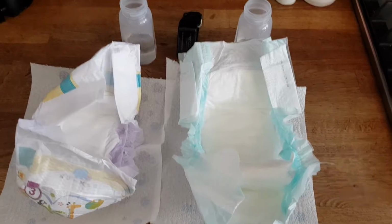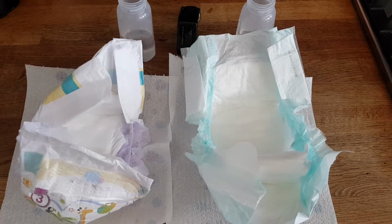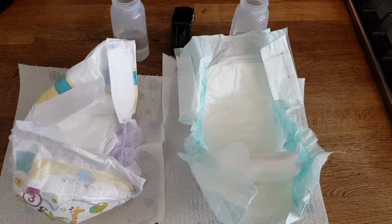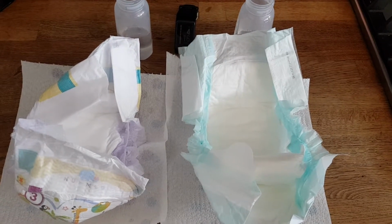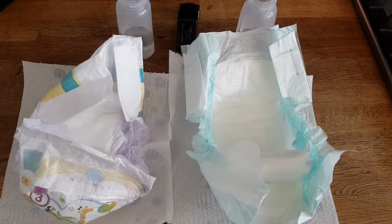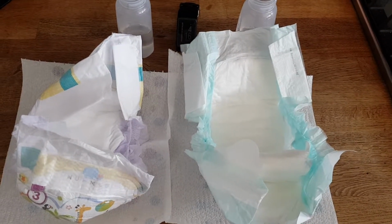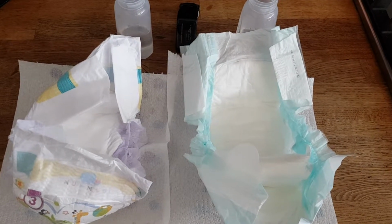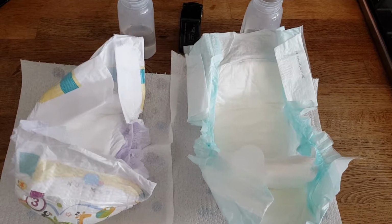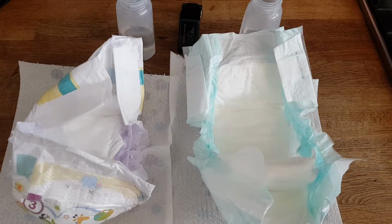Okay, so if like me, you've recently had a baby, it's probably your first, and you have been singing the praises of Aldi's Mamia nappies, the size 1 and 2s, you may have noticed moving up to the size 3s that things aren't quite as good, mainly because they leak. Now, I originally thought that this was to do with the fact that maybe they were just a little bit too big for my little girl and it was seeping out the sides, but no, it's actually coming through the nappy, so it's seeping through the main body of the nappy.